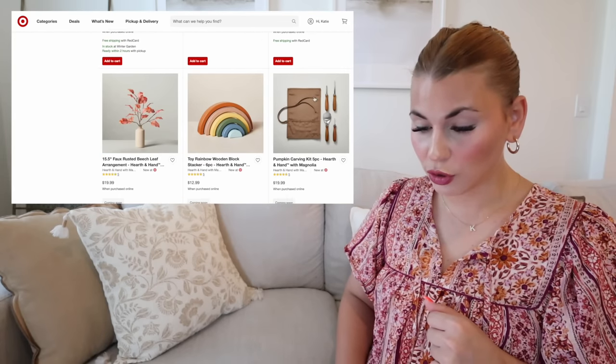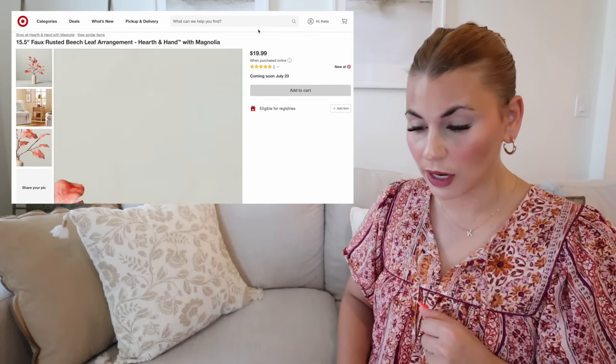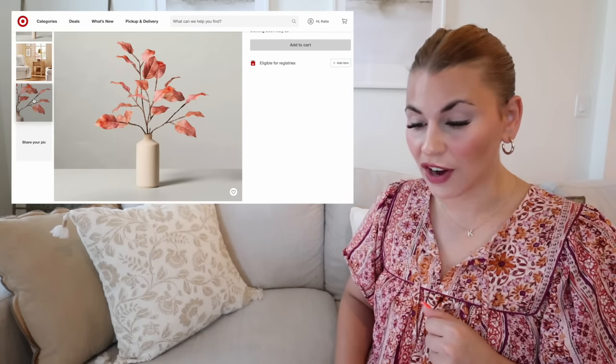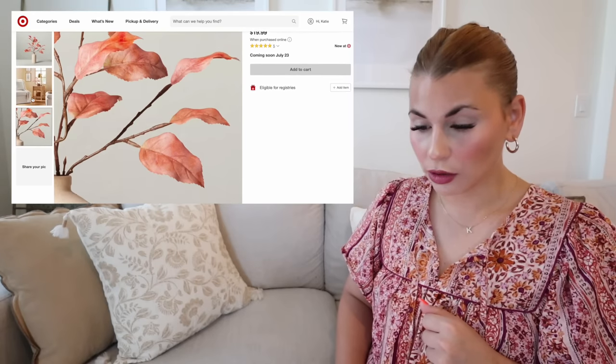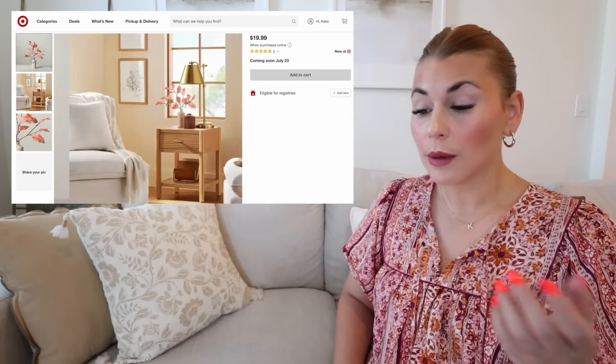We have another new arrangement right here. This is the faux rusted beech leaf arrangement. This is $19.99. The leaves on this look very, very pretty. Lots of different tones going on in there. Of course, we need to see it in person, but this one looks really pretty.